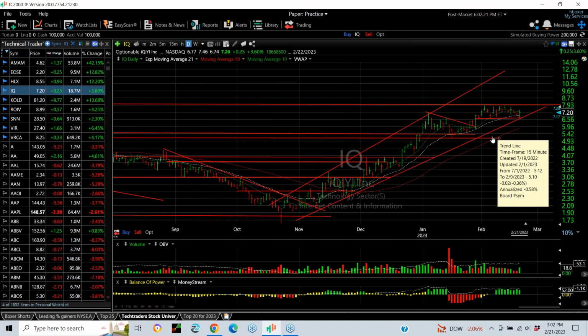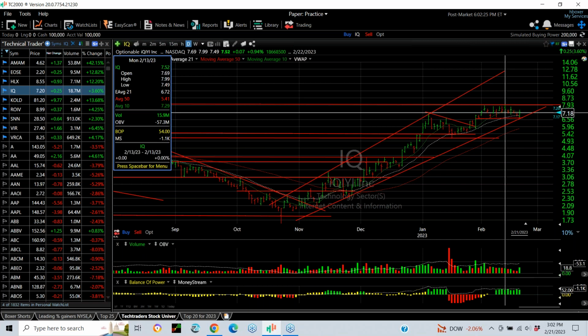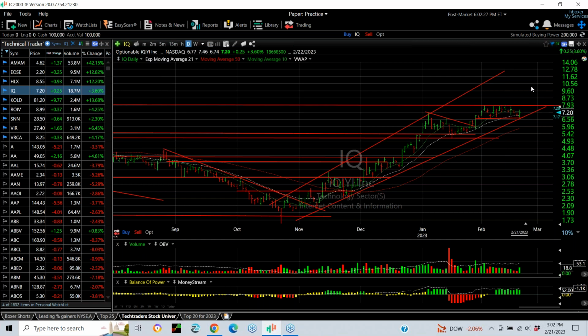IQ, coming out of a flag perhaps, but it's sitting up nicely. Today it backed up a quarter, 3.6%, nothing great. What you want to look for is a move that takes out $8 and then runs into mid-channel around 10 and then 13, 14.